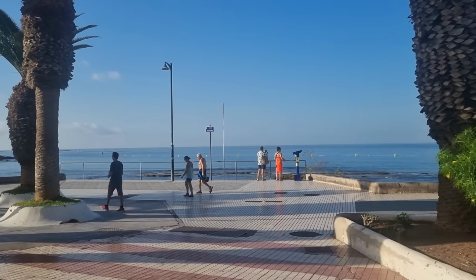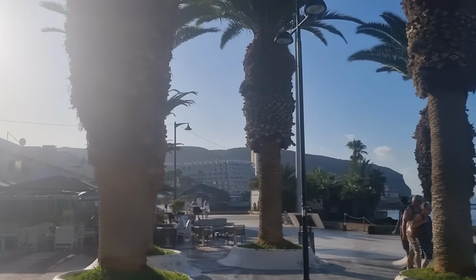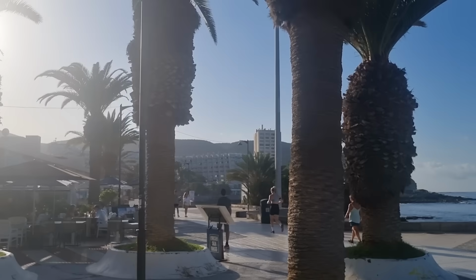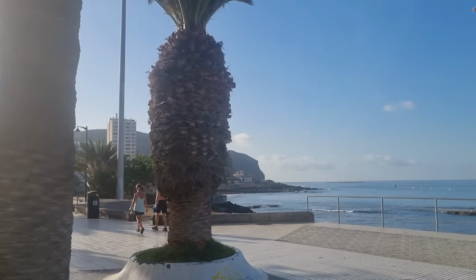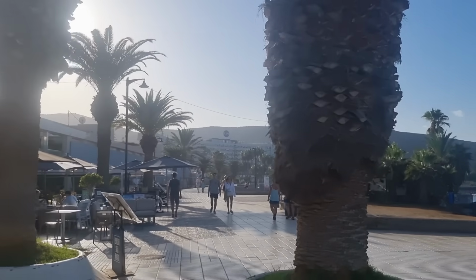What a view it is here, eh? In the distance we've got the best hotel in Los Cristianos, the Arona Gran. That's in a flat location as well. It's right at the end of the resort. Quite a quiet location, but it's got bars and restaurants across from it. We're going to walk up to it, so I'll show you exactly what it is as well, okay?